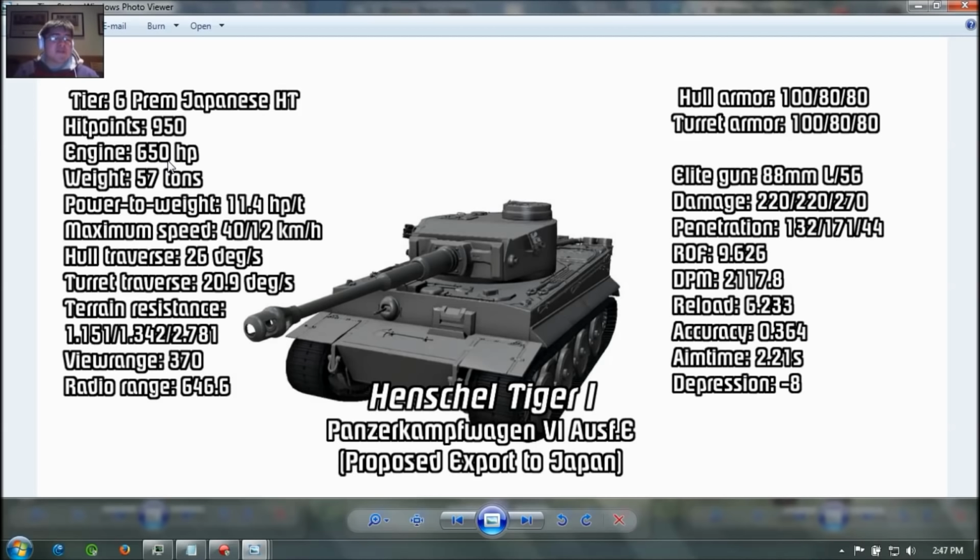Engine power is 50 less than the historically accurate 700, so 650. The stock engine weighs the same as the Tiger 1, 57 tons. Power to weight ratio is alright, 11.4, but the actual power to weight ratio on the actual Tiger 1 is about 11.9, so this is alright. Top speed is the same, 40 kilometers per hour going forwards and 12 in reverse. Hull traverse is the same, 26 degrees per second. Turret traverse is 3 degrees faster at 21 degrees per second, so this is actually a little bit better. Terrain resistance is the same, 1.15 for hard, 1.34 for medium, 2.78 for soft.